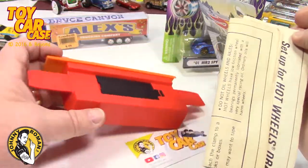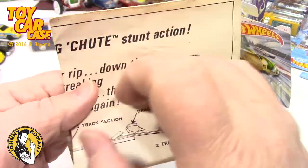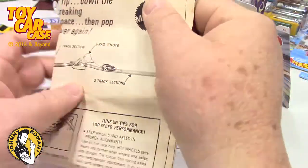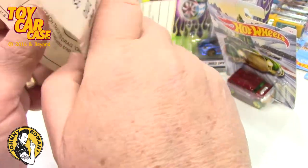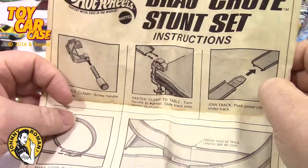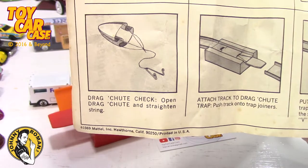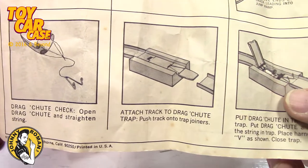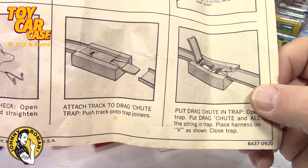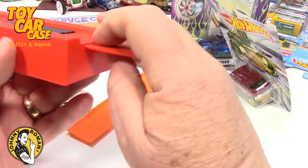Here's the story. Remember the video this summer, and we found this setup for the Hot Wheels drag chute stunt action set? Here's the directions for it. And the coolest thing is the directions. So here is the set in its entirety. When you have directions like this, this is really stoking for me. But here is the parachute, the drag chute, and then the piece that fits into the track. You put the drag chute in there with the clip hanging out, and as the car goes by, it pulls on the clip and pulls it up.